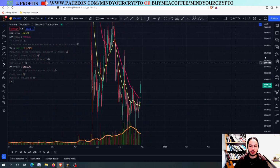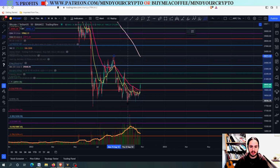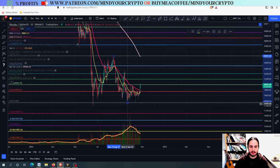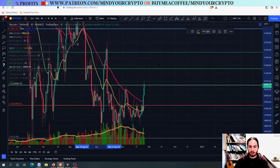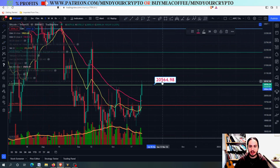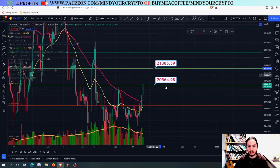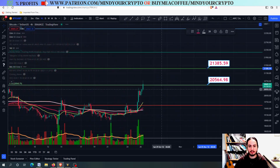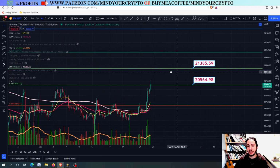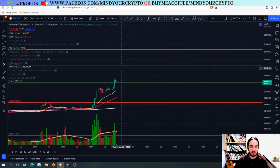Anyway, let's go back to the Fibonacci retracement a little bit. And this time I want to go from this top right here down to this bottom. Okay, you can see that right now, if we close above this line, we are going to go towards the 21.4k. All right, now the case right now is that if we close above in the daily frame, okay, not in the 4-hour frame, not in any other time frame, in the daily frame, if we close above, we are going all the way up higher.